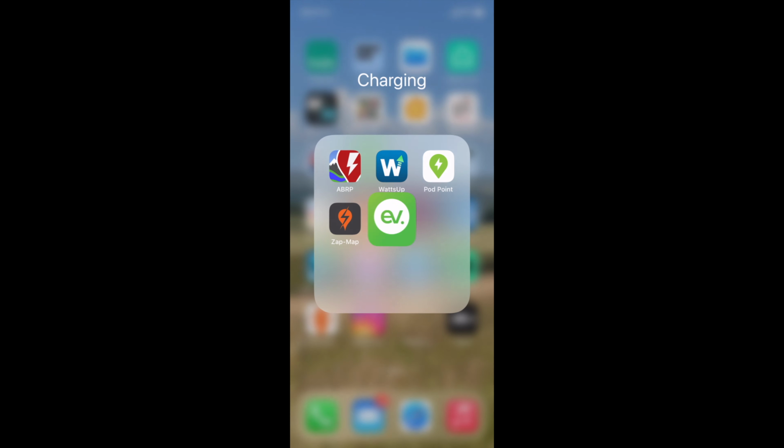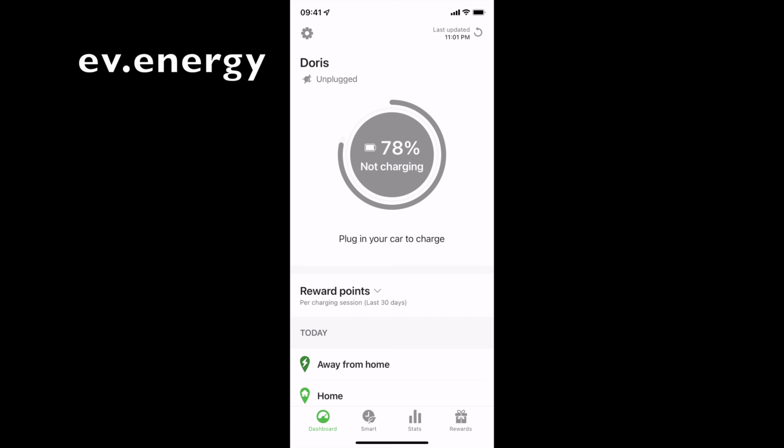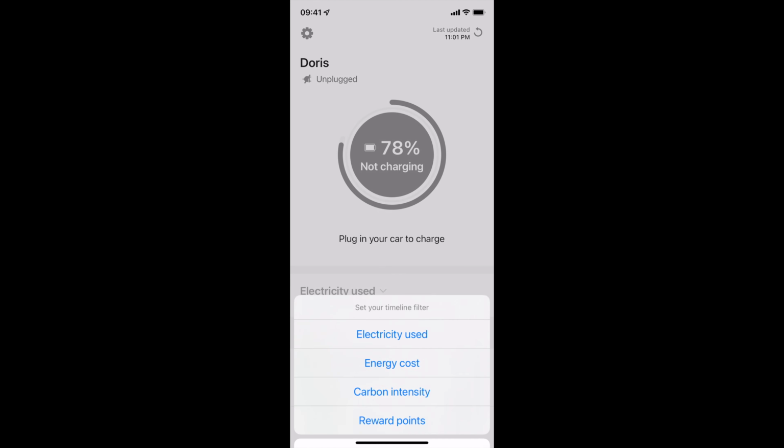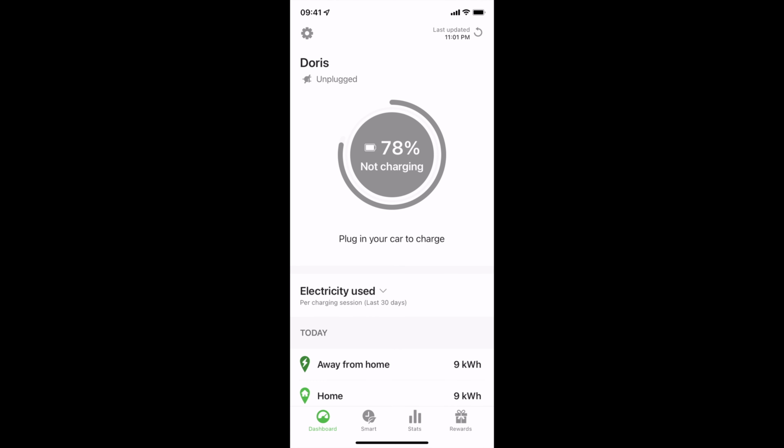The one I tend to use most is EV Energy, because that's the one I use to monitor the cost of charging the car and also for scheduling charging of the car. I tend not to use the in-car system because this app does it for you. These are all free, so no charge required. It's quite an easy interface. So here you have options of showing electricity used, energy costs, carbon intensity, and reward points.